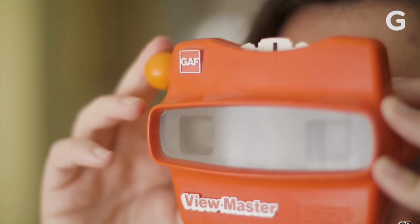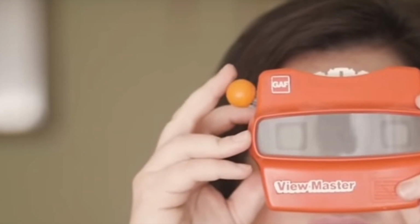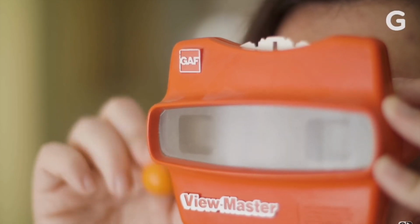The picture didn't take up the entire field of view, and there was a knob? Handle? Why can't I think of what it's called? There was a thing on the side that you'd pull down with your finger and it would rotate the reel to the next image and you just go through them like that. But now back to the treatment.